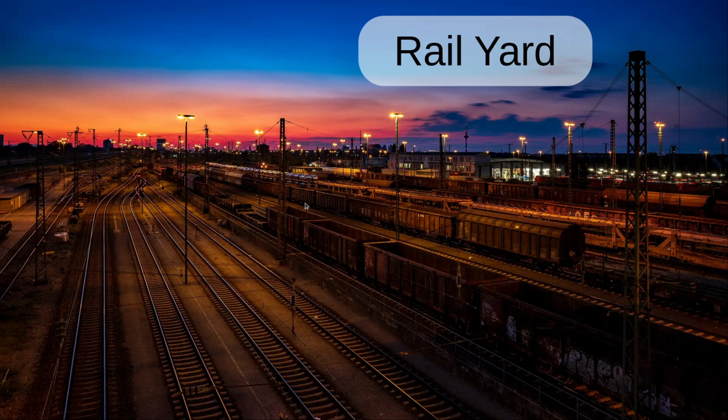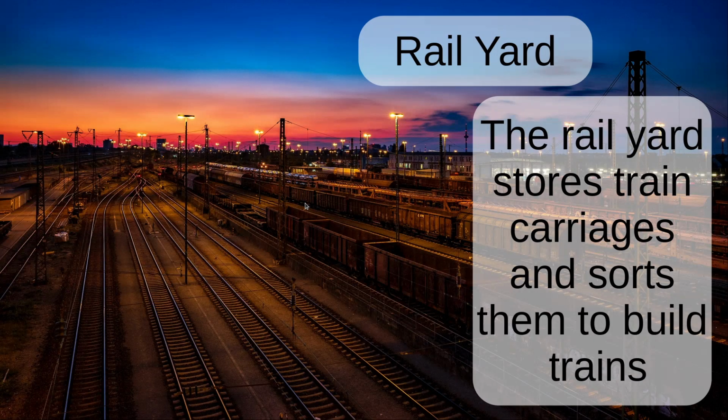Rail yard. The rail yard stores train carriages and sorts them to build trains.